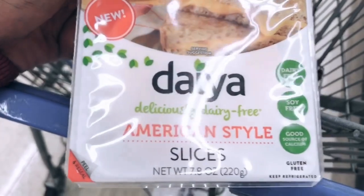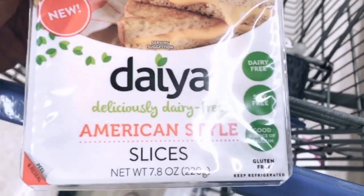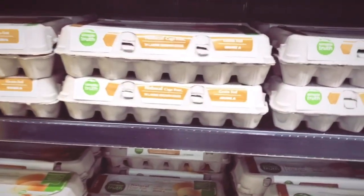Okay, so the first thing I'm getting is some Daya dairy-free American style sliced cheese. This is one of my favorite cheeses. I like this one and the Chao cheese. They are both dairy-free and vegan friendly as well. So yeah. Now I'm about to get some eggs.